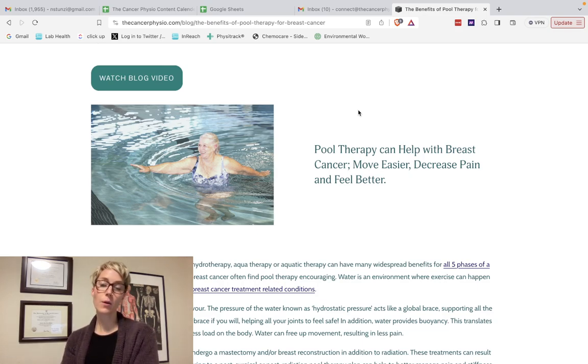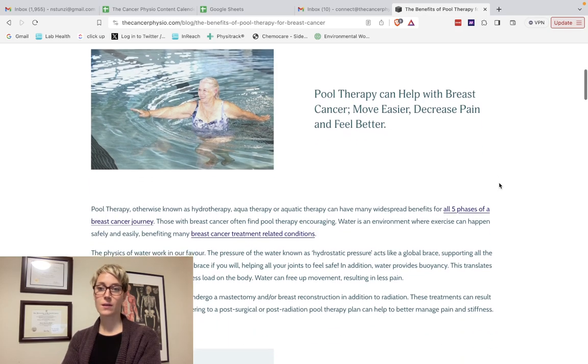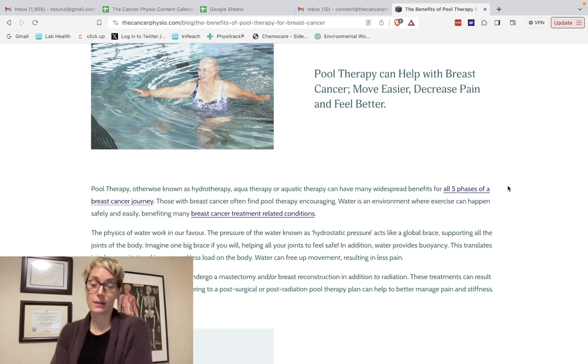Pool therapy can really help in a breast cancer journey with helping patients to just move easier, decrease pain, and simply feel better. We know that in a breast cancer journey there can be many breast cancer treatment related conditions. This can stem from the very start from chemotherapy. You can get chemotherapy-induced neuropathies.